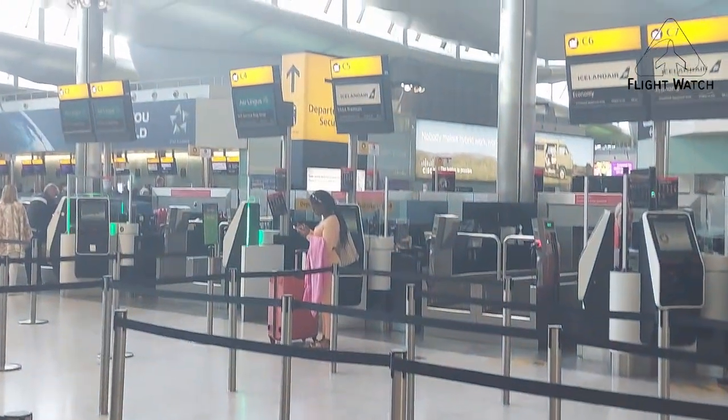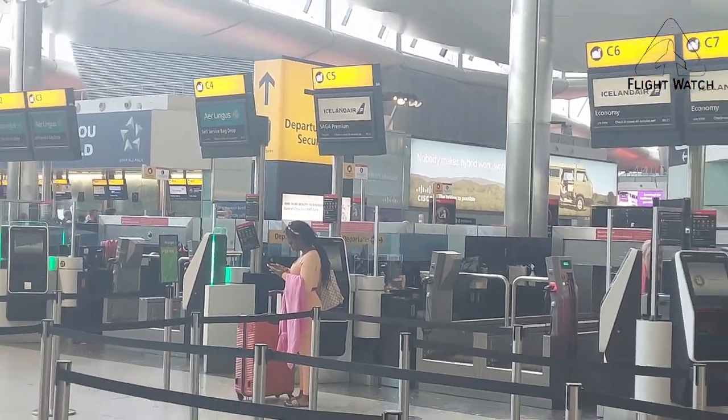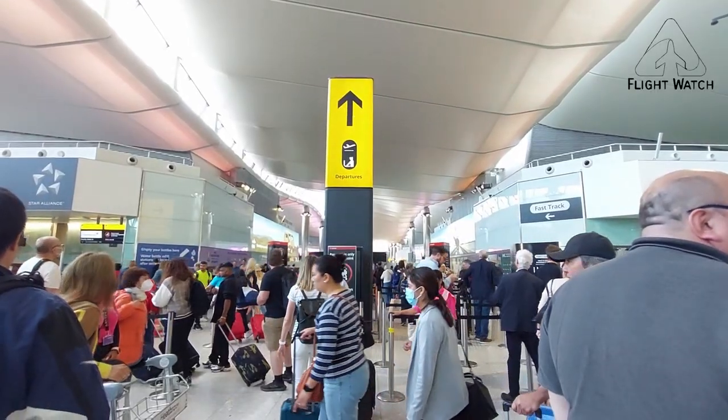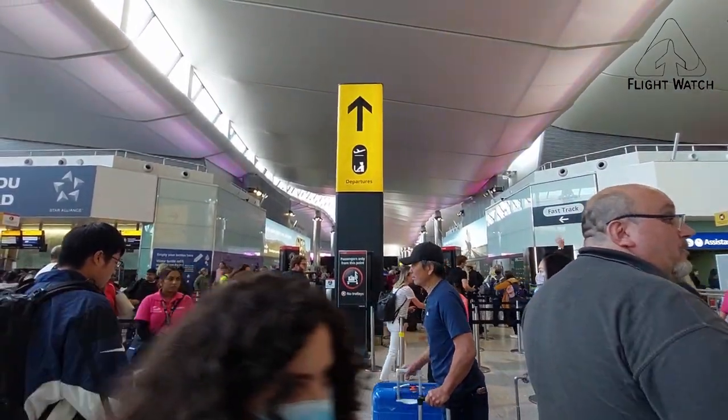Terminal 2 was opened in 2014, making it the newest of Heathrow's four active terminals, used by all Star Alliance carriers, which includes Air Canada. You can expect to travel from here if you're booked onto one of their airlines.